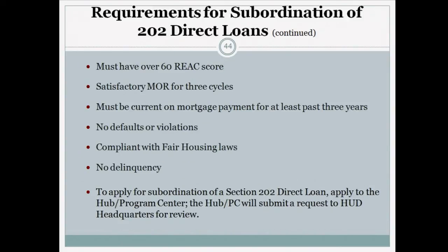Additional requirements: you must have a REAC score of 60 or greater. And I believe we talked about there's some flexibility in that. If you can demonstrate that to get the REAC score up, you need to go through this process. A satisfactory MOR for the last 3 cycles. Management or occupancy review. Yes. You must be current on your mortgage payment for at least the past 3 years to even qualify for the subordination. You must not have any defaults or violations. You must be compliant with fair housing laws, and you must not have any delinquencies.